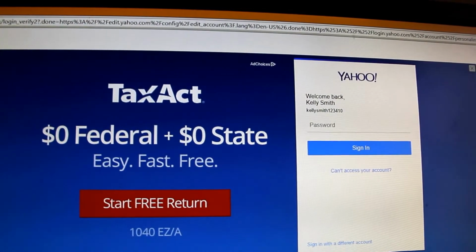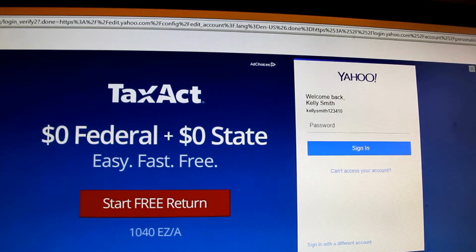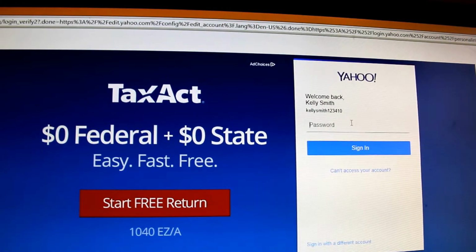Okay, it's going to have me sign in again. Sometimes it'll have you do that, sometimes it won't. That's why I keep saying you've got to keep that password around, because when the computer feels like it, it's going to have you sign back in.